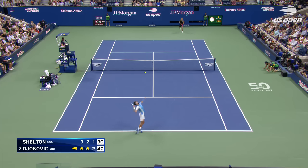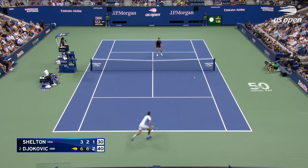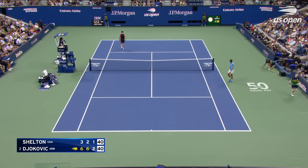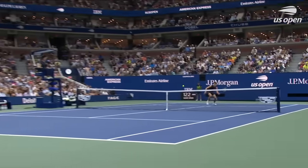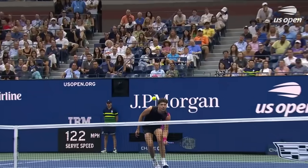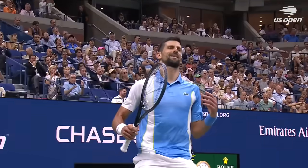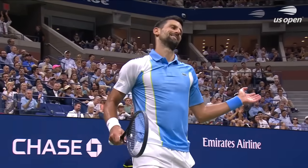Just the first bit of pressure that was on the Djokovic serve. Really good. One thing that has impressed me with Shelton, volleys. This was a great passing shot from where Djokovic was. And from the service line to hit that low, perfectly played ball. Djokovic, look at that reaction. Normally it gives you.